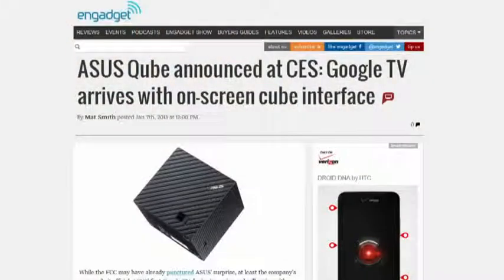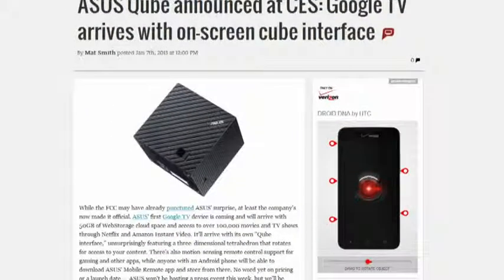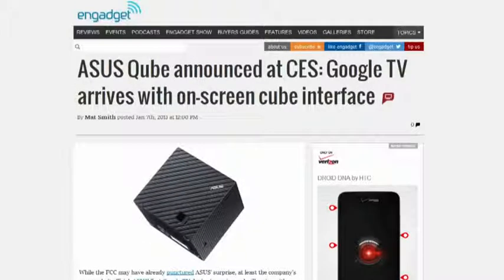Also, Asus announced that they're going to come out with something called the Cube, spelled Q-U-B-E. Of course it is. Why wouldn't it be? Yeah. And it's their first Google TV device. No price or release date yet, but it will be shaped like a cube. They should put a 5 in there too, and a silent 7. It comes with 50 gigabytes of web storage, cloud space, and access to 100,000 movies and TV shows. Of course, they're counting all the TV shows you can access through Amazon Prime and Netflix. So they're just upping their stats.